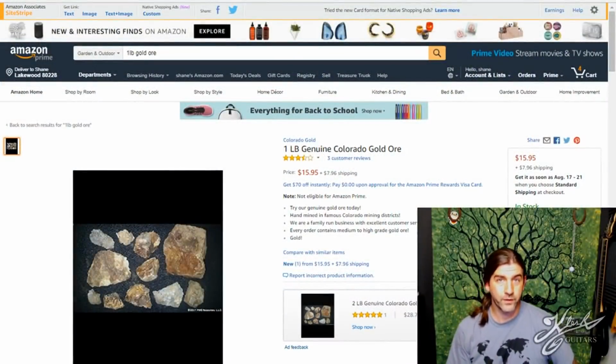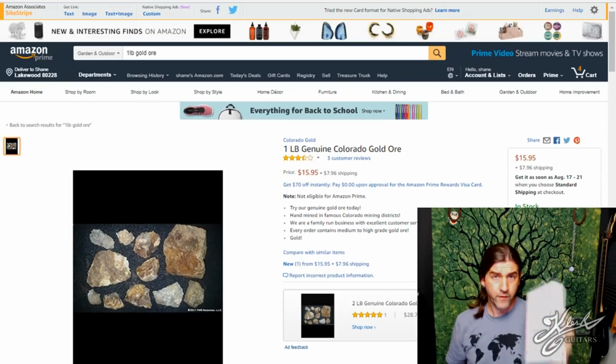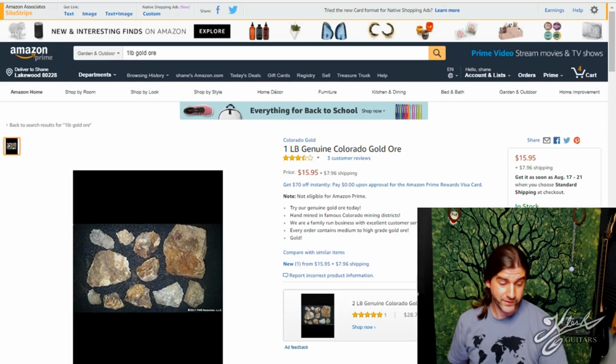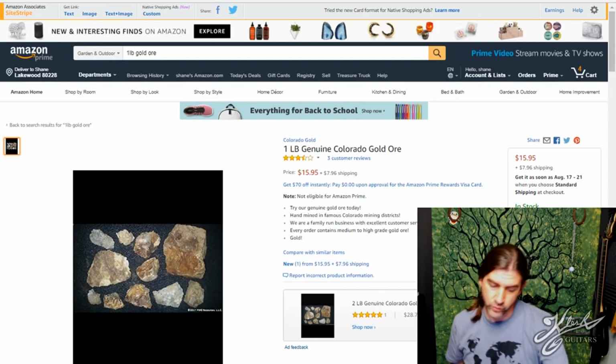Today we are going to be going through some gold ore. I bought 1 pound of gold ore, just came in the mail. It's in a flat rate box. I ordered it yesterday and it's here today. This company is in Boulder, Colorado, which is right up the road, so take that into consideration if you decide to order it for yourself, but that's really fast shipping.